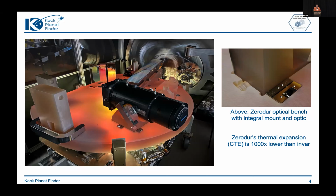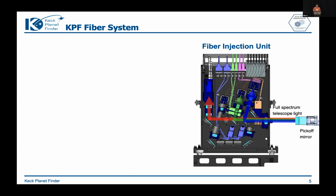One of the other key components of KPF is the fiber injection system. And this is a CAD model of what the fiber injection system looks like. So we receive a beam from the Keck 1 telescope that bounces off of a fast tip tilt mirror that allows us to trim up our guiding. The light is then split into 3 wave bands. The ultraviolet feeds a fiber that goes to the calcium H and K spectrometer. The main bandpass goes into an octagonal fiber going to our primary spectrometer, and then we guide in J band. So this fiber injection unit design has some advantages.